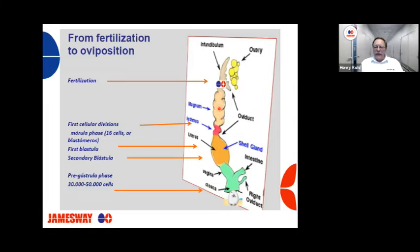It'll then travel through the magnum, and it'll take somewhere around 2 to 3 hours or so to travel through this. And while it's traveling through here, albumin is being added around the yolk and the embryo. It then goes into the isthmus. Again, it'll stay in the isthmus 2 to 3 hours. And this is where we're going to start seeing our first cell divisions.